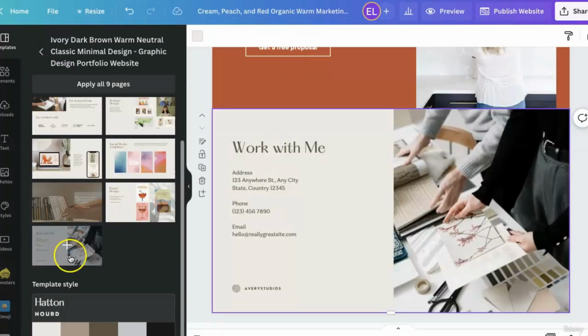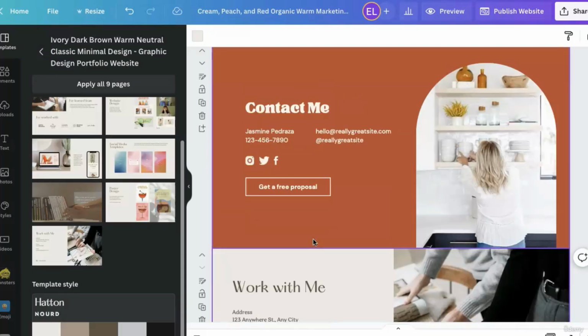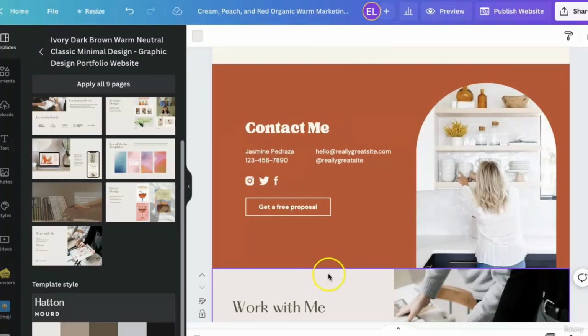Let's see what this work with me page is. Do I like that better? I certainly like the color. I do like the colors better. You know, I really kind of like this font. So see how you can get inspired. I might use this font for all of it.